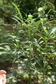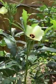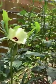We have to come out and pick okra every day, otherwise it starts to get too big, and then it's too tough to eat. So every day, picking okra plants. Look at that flower. Isn't that cool? I love okra. I would plant a bunch of okra plants.